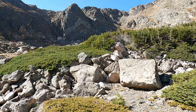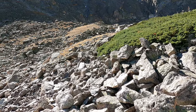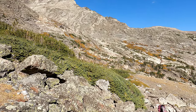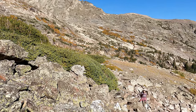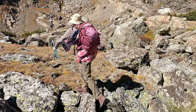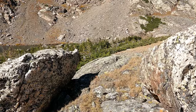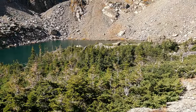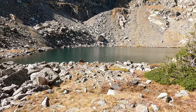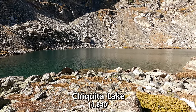And then of course this last part has to be blocked with bushes. So we're gonna go around them here. There it is, folks. Chiquita Lake. And in 4 hours and 40 minutes, we're up here. And this was pretty difficult, actually. A little harder than what I thought it was gonna be.